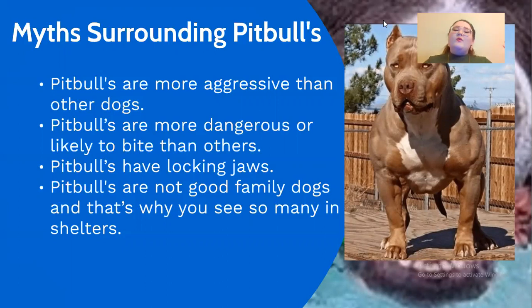Moving on. So then why do you see so many in shelters? You see so many in shelters because pit bulls are a very popular breed. In 28 states, they are the top third breed to be adopted or bought. And because of this, underground or black market criminals will overbreed and produce so many pit bulls that there's just not always a home for them to go to. And so they're sent to shelters, unfortunately.